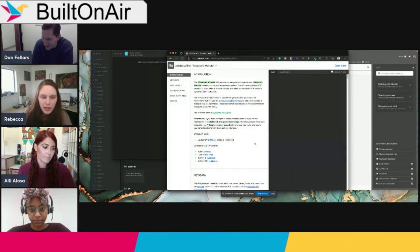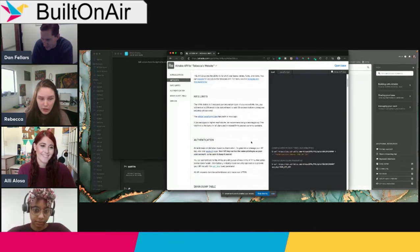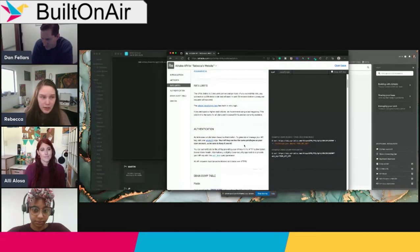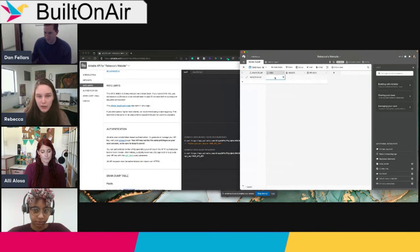So this is your API documentation. Again, it looks super scary, but once you actually start reading it, it makes a little bit more sense. So this particular base only has one table in it with a few fields. So it's going to be very simple. I might actually have to put some stuff in here to get it to give me information.